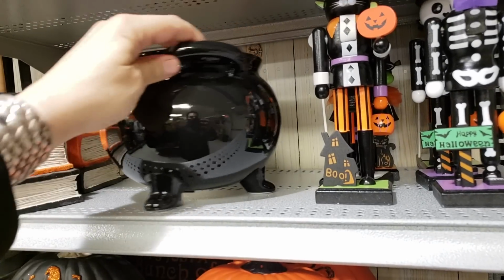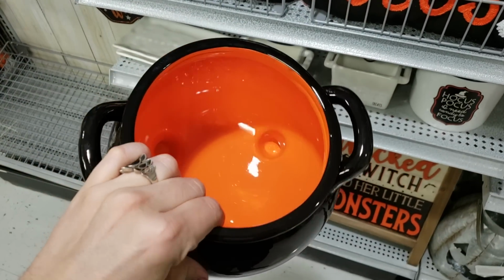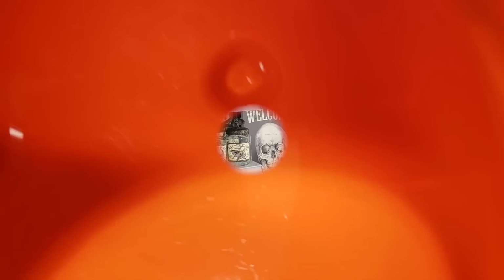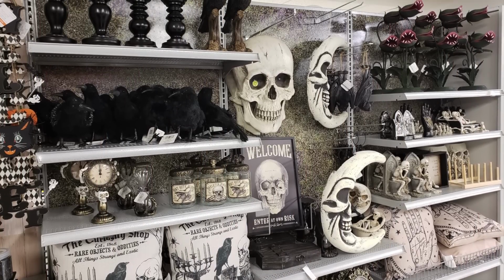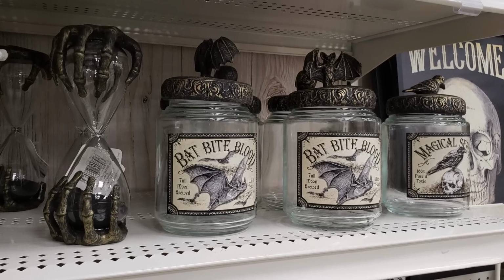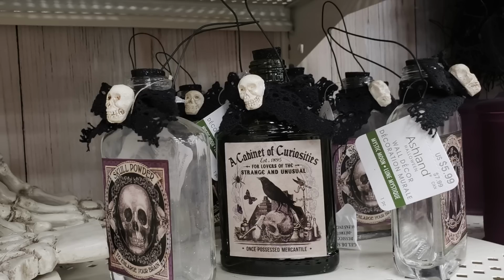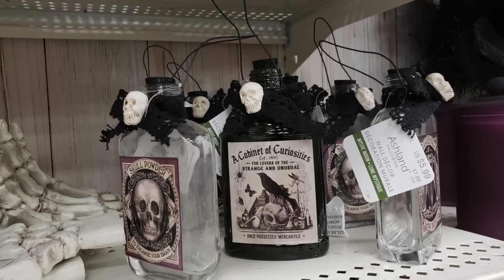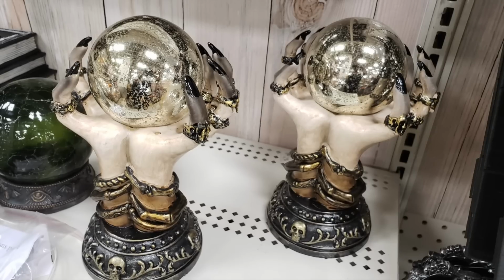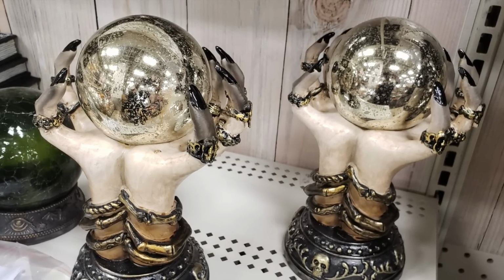They also have an excellent cauldron I could use in my kitchen, but unfortunately the orange would clash with my present color scheme. Overall, they had a lot of the same items I found at the downtown location, with a few extra surprises. Like apparently the gentleman skeleton on the cameo has a mate, and I didn't see these decorative bottles downtown. And while I had seen this item, I hadn't noticed how wonderfully creepy those darkened fingers are.